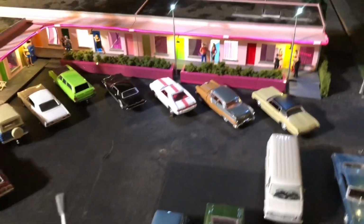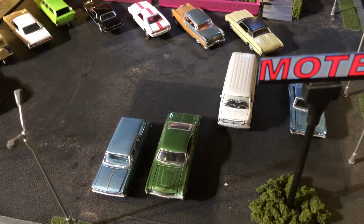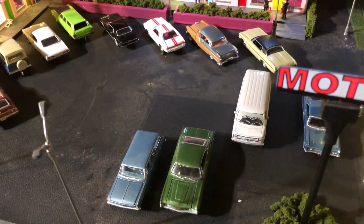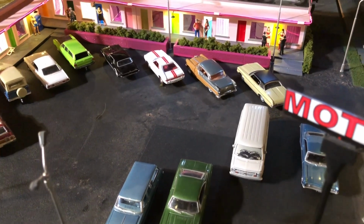It gives a little change in elevation from one point to another. But it did take a bunch of room out of the parking lot, so I had to remove the pool. So we don't have a pool anymore. But the pool will get reused. I have 3 more motels to build, and one of them will end up with the pool.